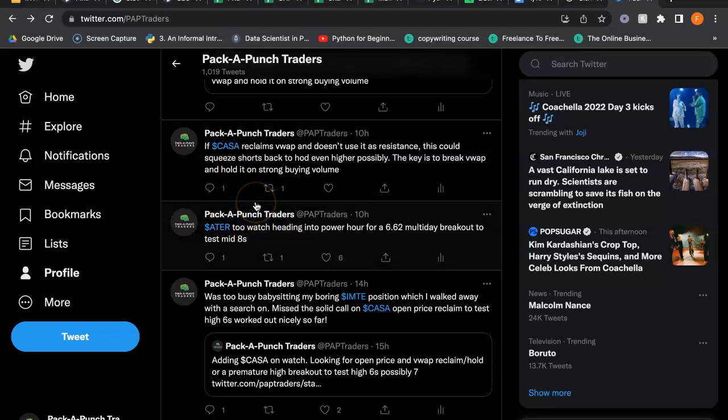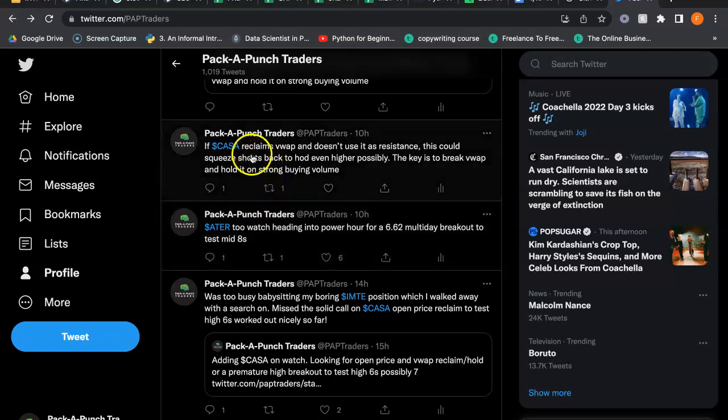So there was really not much going on. But once it was time to trade, when something was there to play, something familiar, a pattern I know that I've tracked, that's the time to attack. And that's exactly what happened. Here we go. If CASA reclaims the VWAP and doesn't use it as resistance, this could squeeze shorts back to high of day, even higher possibly.